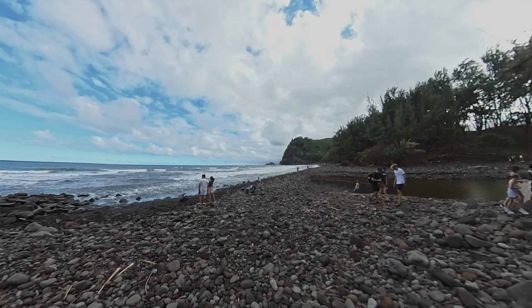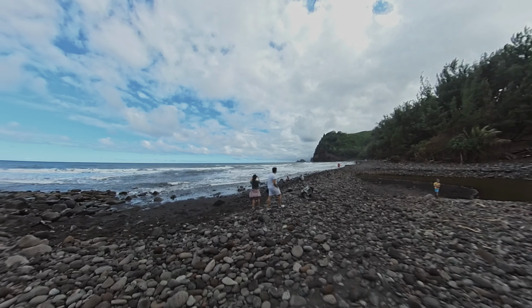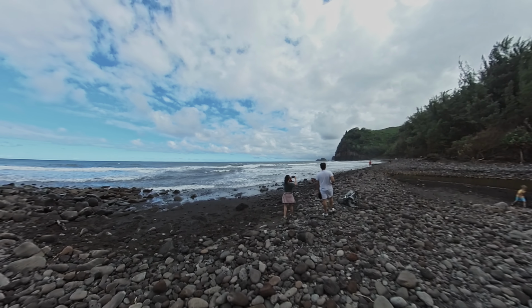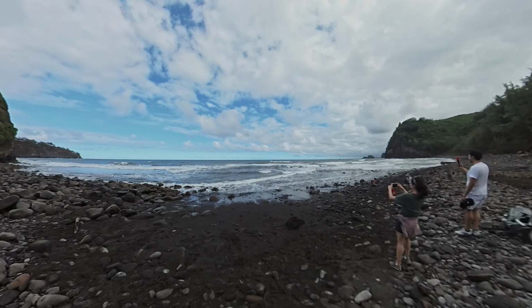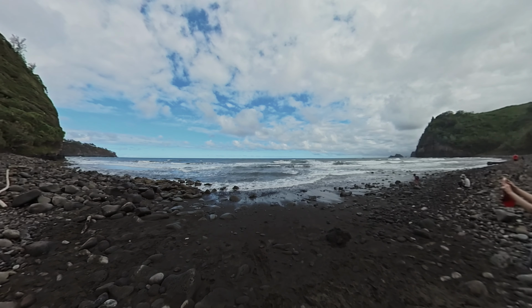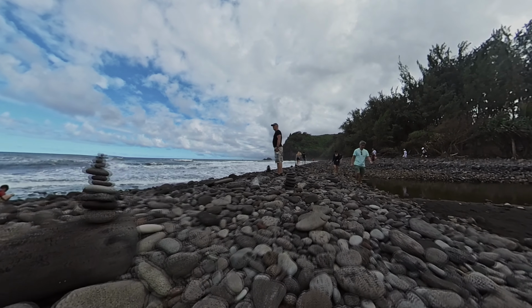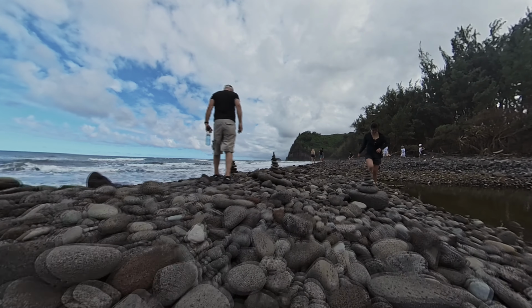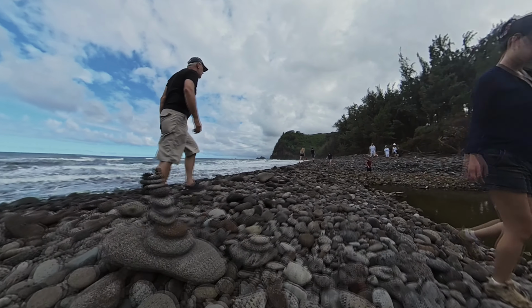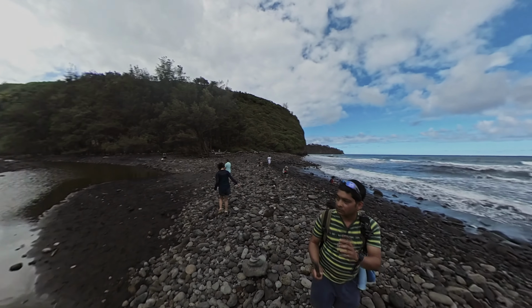And at the end is the serene coastline where a small stream from the valley merges into the ocean. The coast is mainly pebbles, which is different from most of the coastline here, and the views are dramatic, both towards the ocean as well as towards the valley.